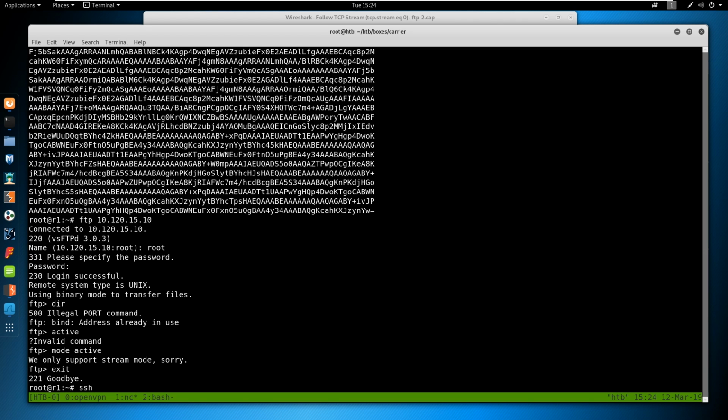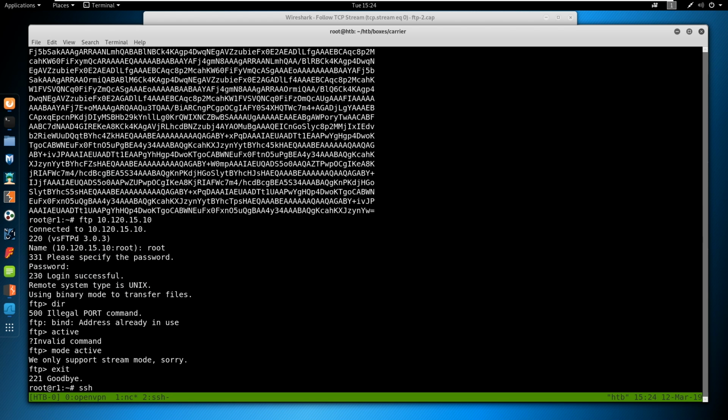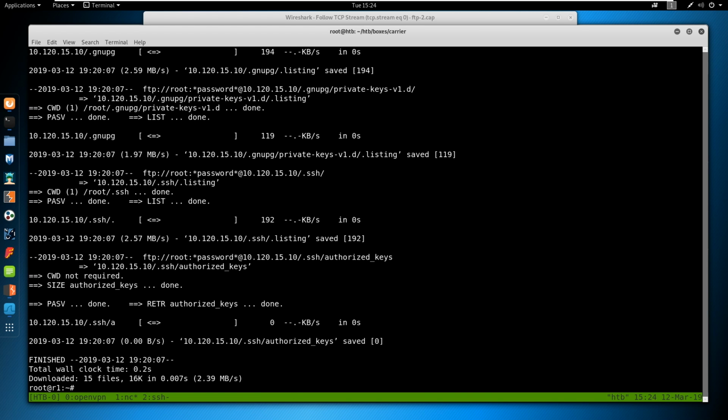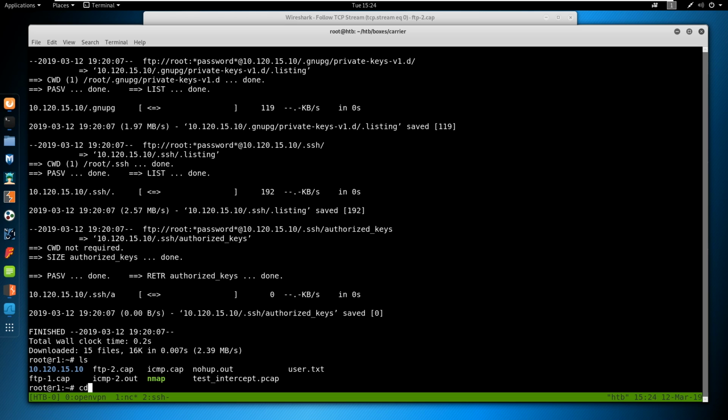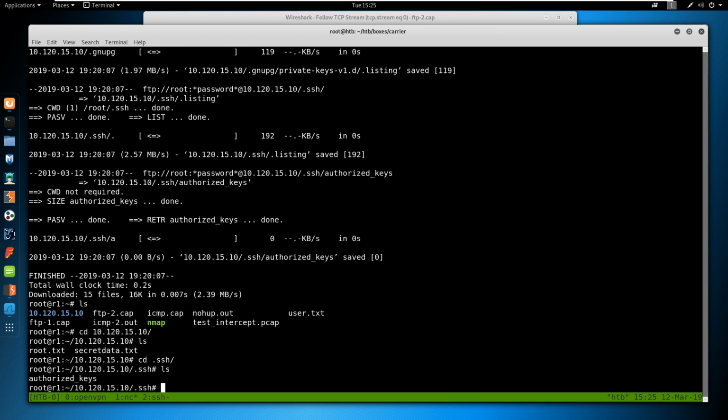We can try SSHing with this. So let's just do ssh root@10.120.15.10. And come on. Let's see, is wget here? It is, so we can try wget -m ftp://root:password@10.120.15.10. See if wget works. Wget works. So we can go in the file. We got root.txt. We also got .ssh and authorized_keys.